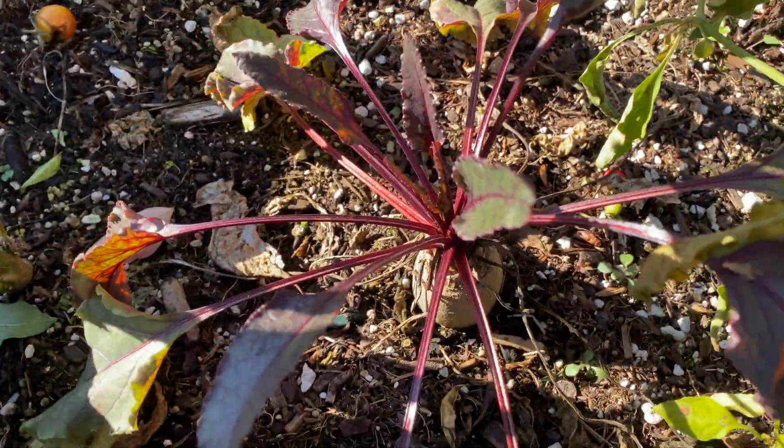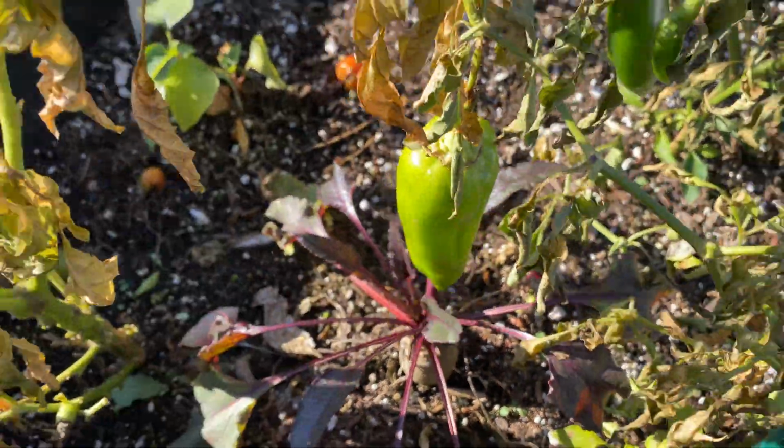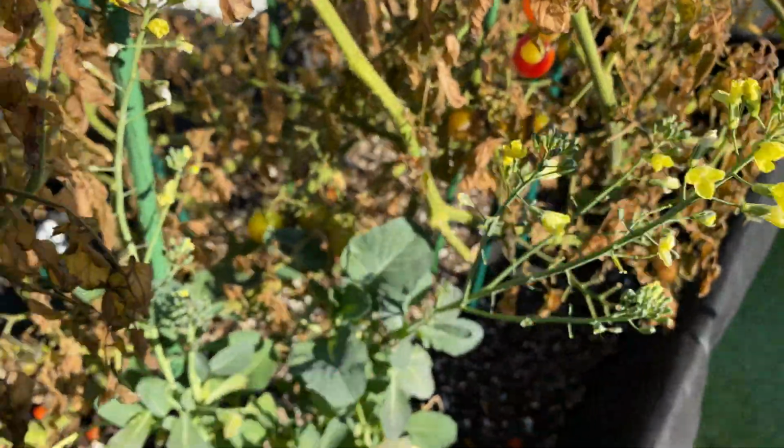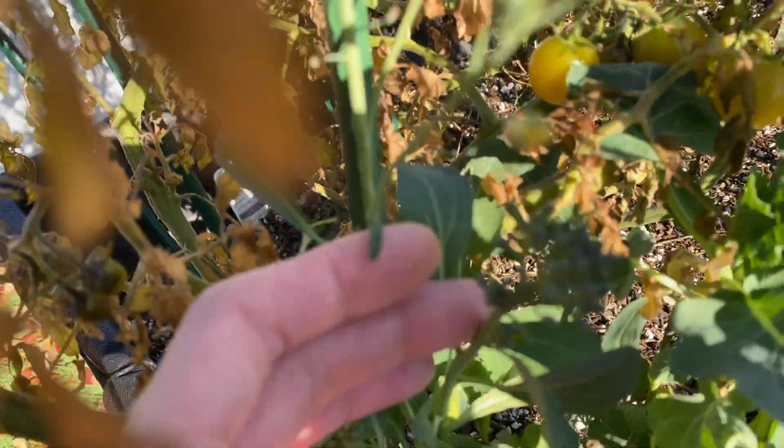The beet, it's still looking good. It's a very hardy plant. And same goes to broccolini. It's a hardy plant too. You can see some new flowers forming over here.